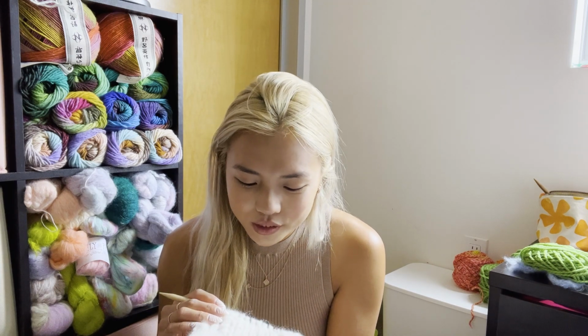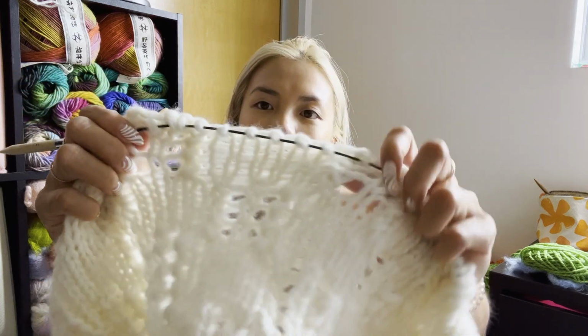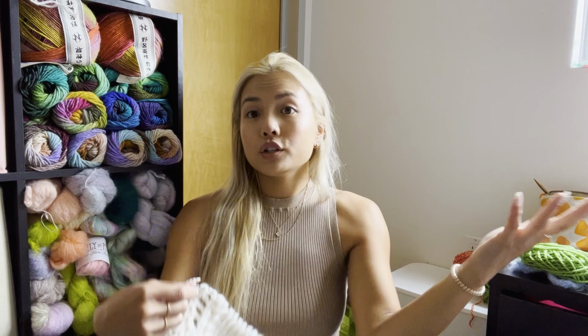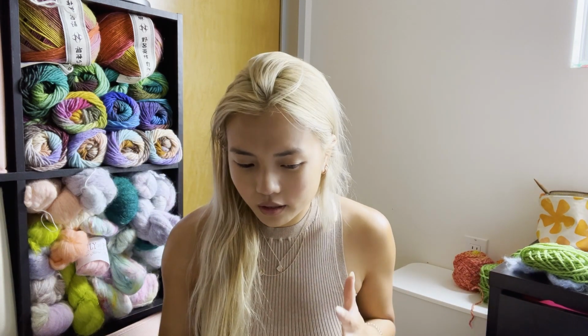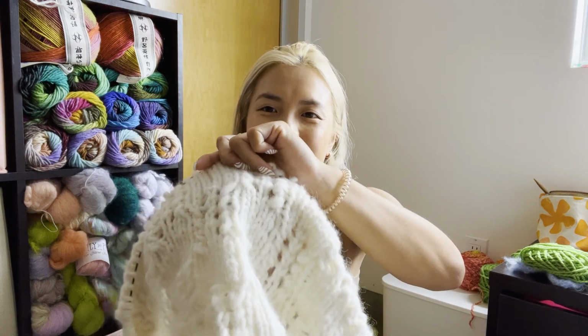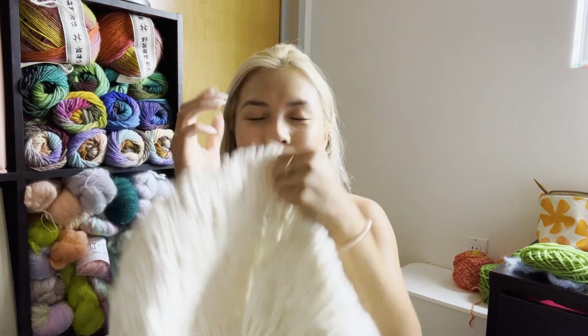And I was a little nervous that the stitch wouldn't show up that well on this yarn because it is a little bit fuzzier, but I think it gives it a lovely, kind of subtle look. I'm really excited to finish the sweater and actually try it on because I think it'll look better when you can see maybe my skin or my shirt underneath the sweater when it's actually worn, because when I just hold it up, it's a little bit harder.